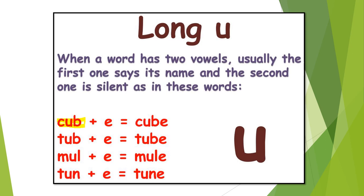it is the word cub, because the U here is not long. It is a short sound. When we add the E, this E turns the U into a long sound. So instead of saying like umbrella, you say the name of the letter. So it's cube. You say U, cube. Okay, so you try this one and this one and this one on your own without the sneaky E.